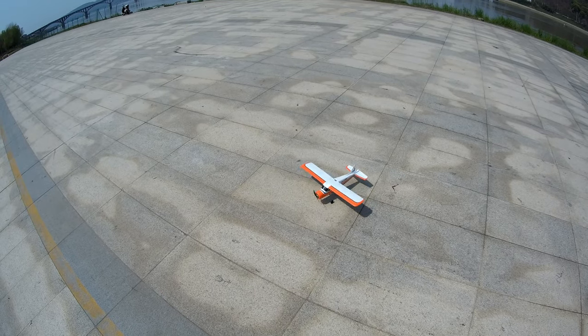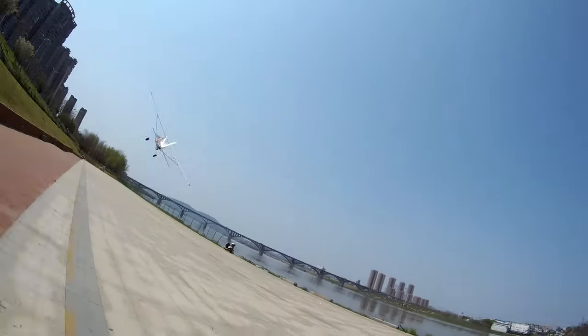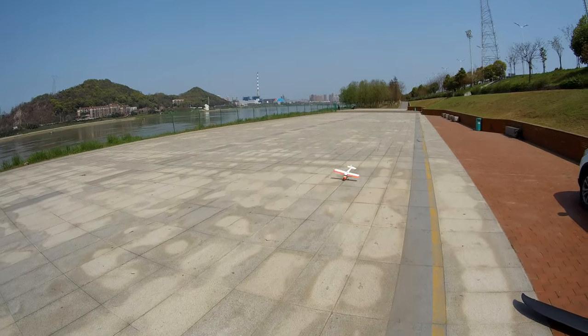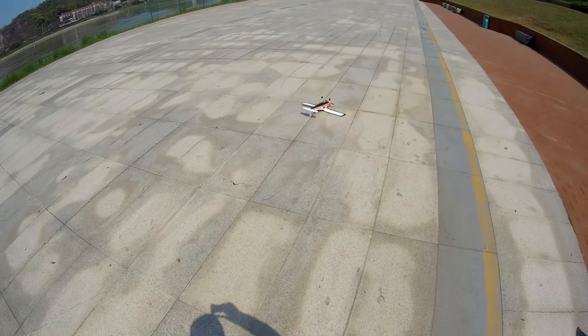What's wrong with your tire? Okay, I'm balancing the propeller. Ooh. That was a nice roll right there. Oh, his pilot is still alive. Oh, pilot, are you okay?